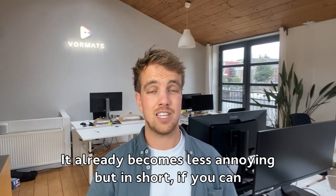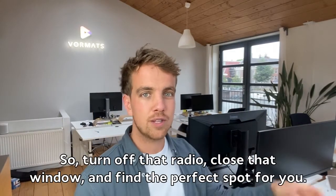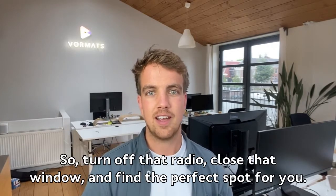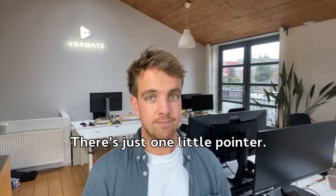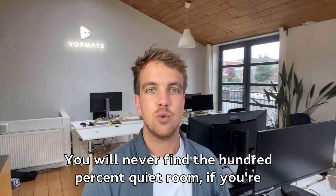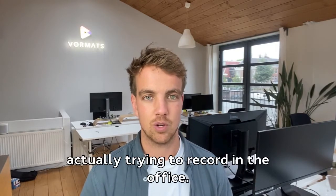But in short, if you can reduce background noise or audio, do it. So turn off that radio, close that window, and find the perfect spot for you. There's just one little pointer. You will never find the 100% quiet room if you're actually trying to record in the office.